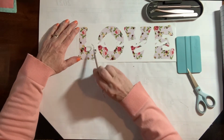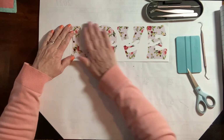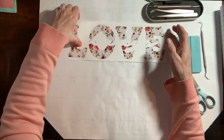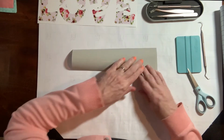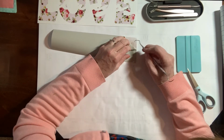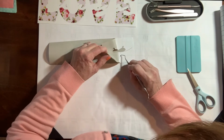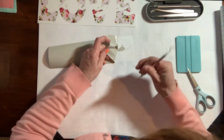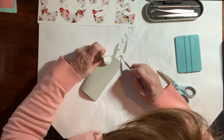And so you can see how that offset cuts out those letters. So I'm going to make sure I transfer that completely. And then we've got, you're reading Love. And then we've got this one to weed. Let's try that. This one should be a little bit easier to see that all the pieces are coming out. Okay, so you can really see what's coming up.